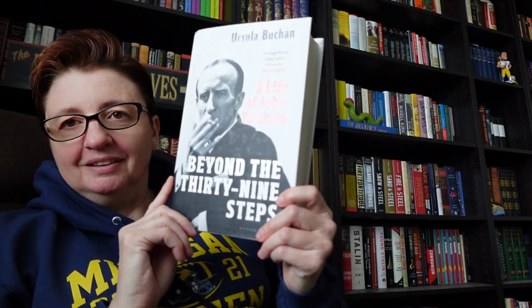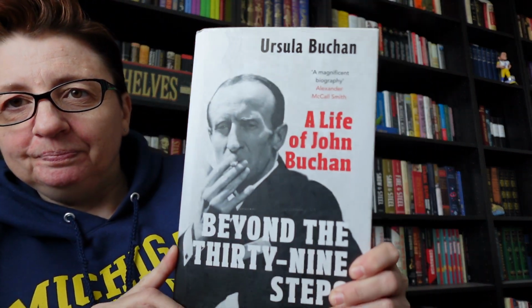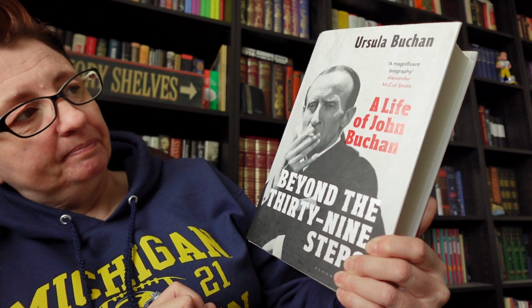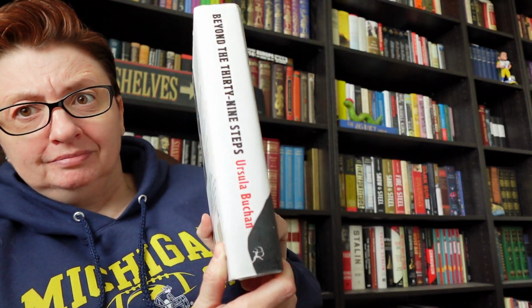This is an author I haven't read yet, but I have one of his books from the Folio Society, beautifully bound books. It's Greenfield or Green something. Anyway, here we go. This is Beyond the 39 Steps: A Life of John Buchan, by Ursula Buchan. Again, I'm pretty sure this is the UK version. So we know he wrote The 39 Steps. I have another one of his books, I think it's Greenmantle. Anyway, this one was like $7 or $8 on Book Outlet, so I picked it up.